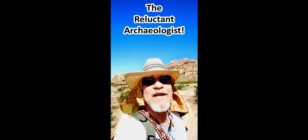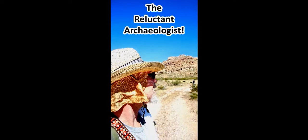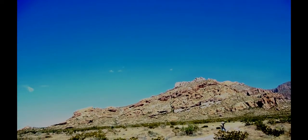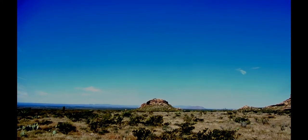Today I'm going to try something different, shoot some videos. We go out to this ridge near Pena Blanca. Pena Blanca is this isolated hill out here by itself.